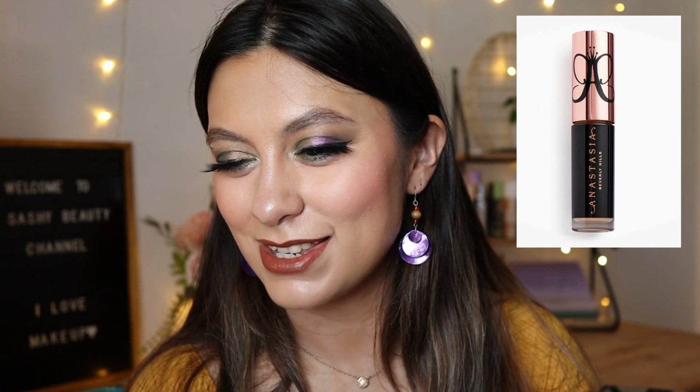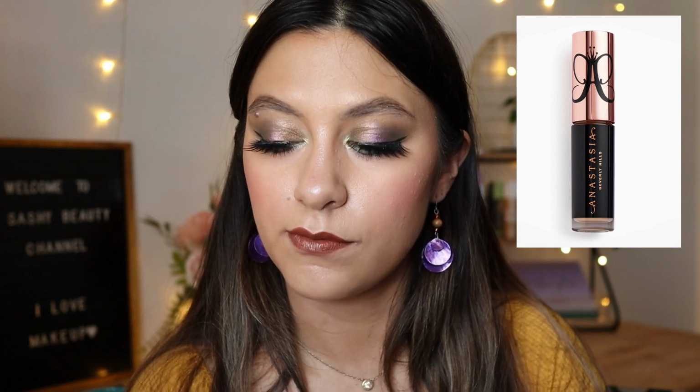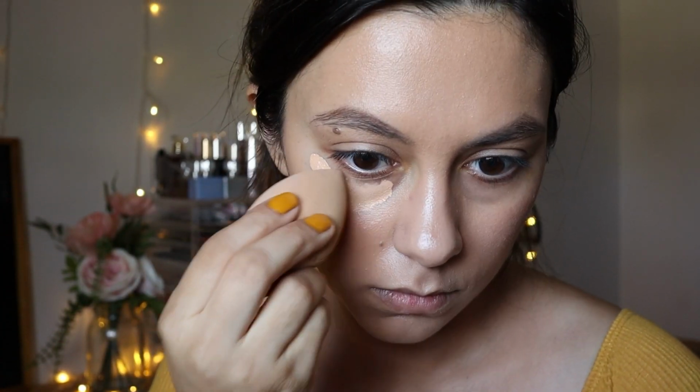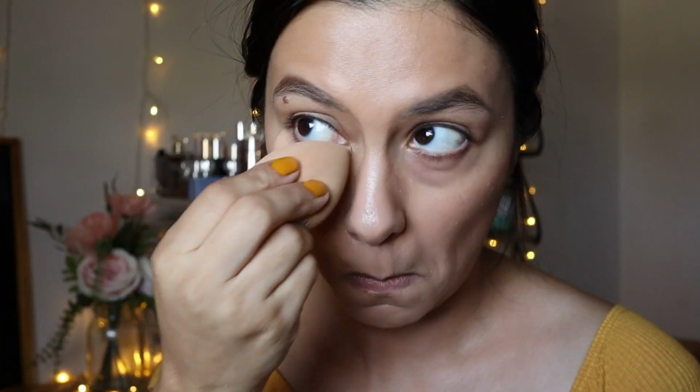Okay, so we're gonna start with the first spoiler, and I did a demo of this because I own it in the full size. This is the Anastasia Beverly Hills Deluxe Magic Touch Concealer. So this concealer, I do like it. It used to be a favorite of mine, but I've noticed it's a thick consistency, so you don't really need that much. I do have dark circles, so I did a little demo showing you how it looks without color correcting, and then the other side with color correcting.